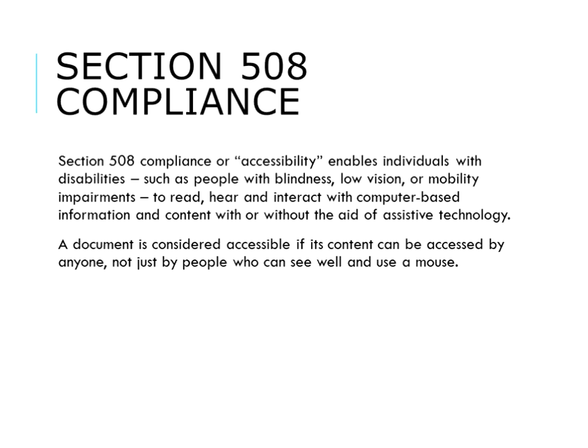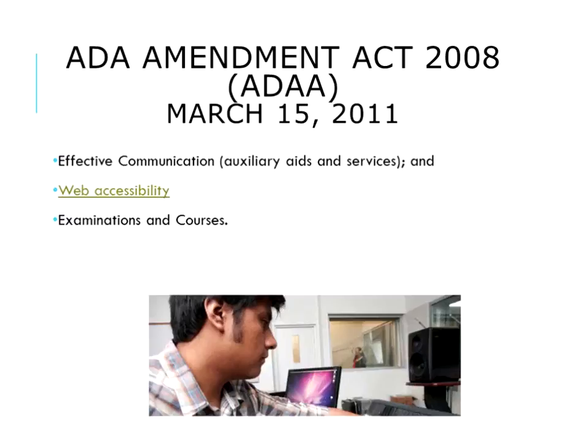So Section 508 is the law that we have to follow. And basically it says that people with disabilities, blindness, visual, mobile impairments, should have the same access to the learning environment or the information that people who do not have a disability have. And in doing that, that means if we're handing out Word documents or sending them out to our students, we need to make sure that they are accessible.